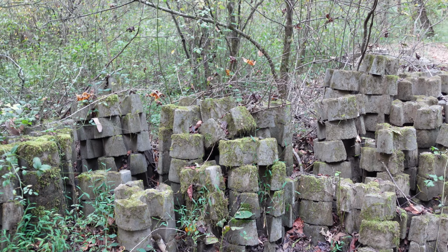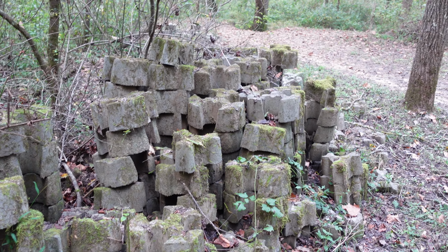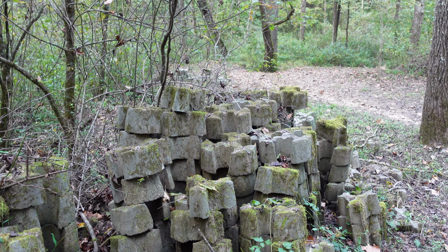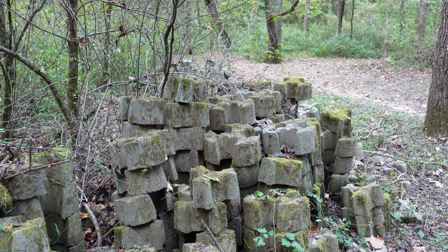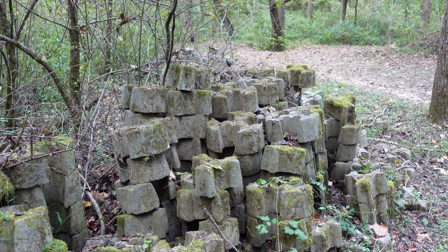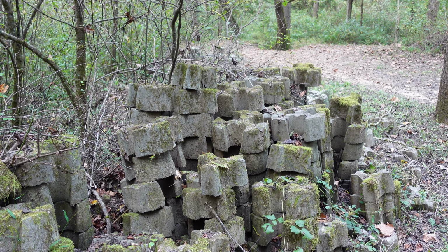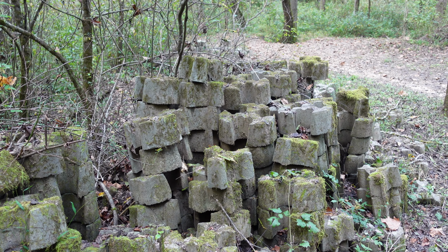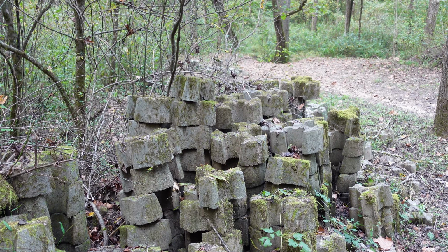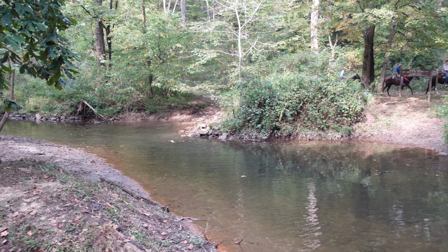I always wondered about these stacks of interlocking blocks down here, and found out years ago there was a project to reinforce the banks where the Station Camp ford is, where you cross there in the low areas. So I think this is remnants of a project that the park was doing to reinforce some banks that were getting eroded.